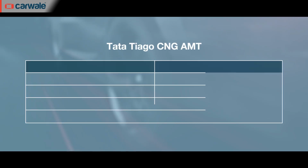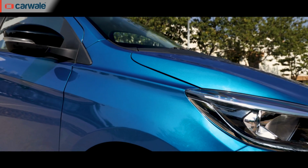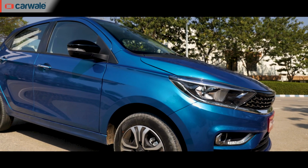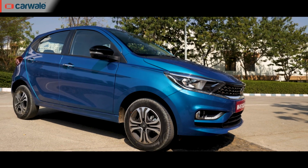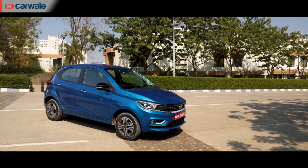The Tata Tiago CNG AMT is available in 4 variants, namely XTA, XZA Plus, XZA Plus Dual Tone, XZA NRG. This version also gets a new Tornado Blue paint scheme. Prices start at Rs 7.90 lakh and top out at Rs 8.90 lakh for the top of the line dual tone version.